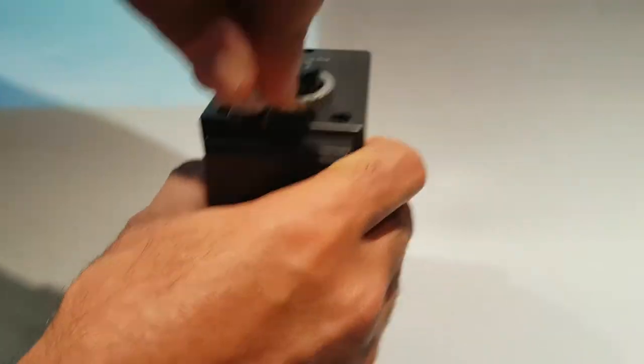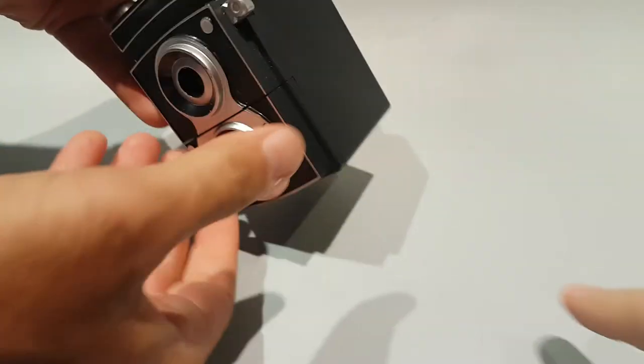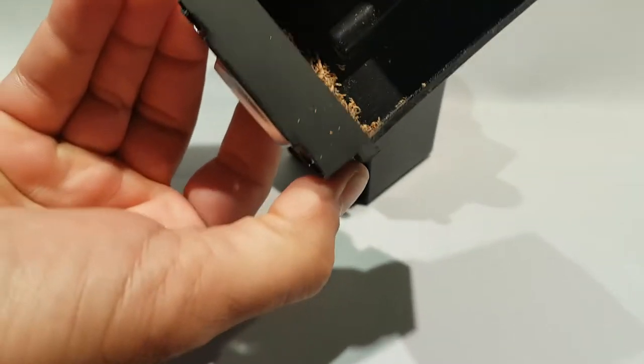Okay, you don't have to break it. See, this pulls out. Okay, there you go. Did something. Yeah, you almost tricked me there.